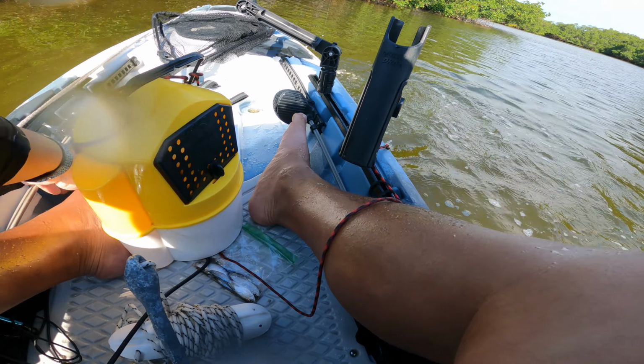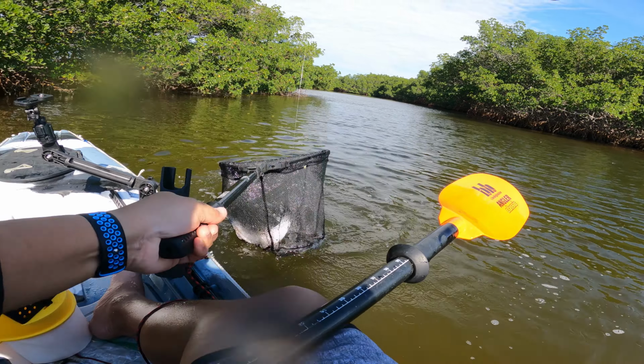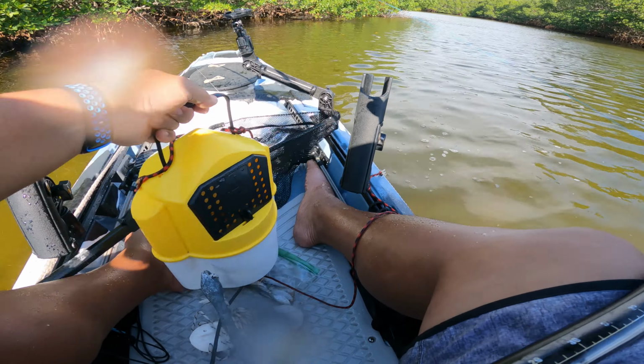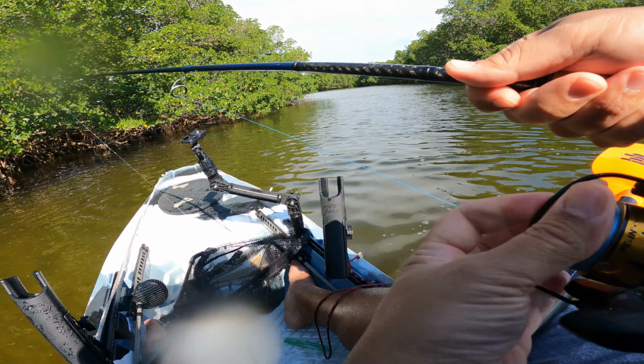We got a little red, kind of on the smaller side. I don't think it'll be a keeper. Actually, the first fish today. I've been out here for about 2 hours now. No luck.